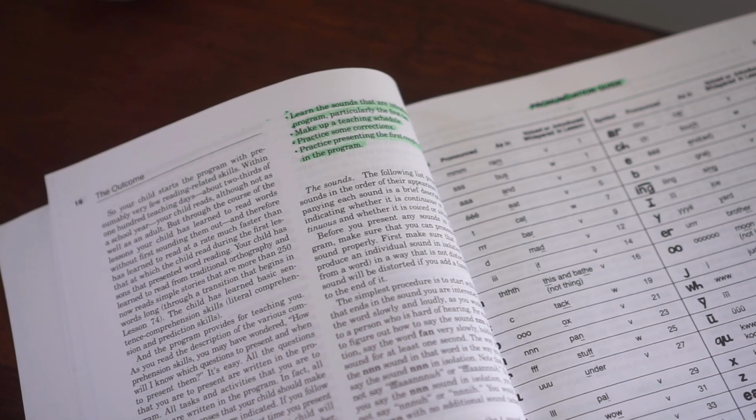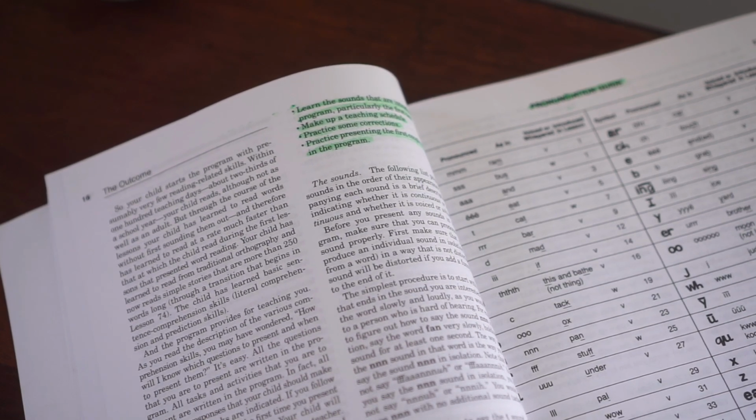The second thing it says is make up a teaching schedule, and I would agree with this one because I know with my kiddos, they learn the best when we are being consistent. So this book probably won't work if you just do it 1 or 2 times a week. It is more of an everyday, at least 3 to 5 days a week of consistency to actually see the program take its course and actually work.